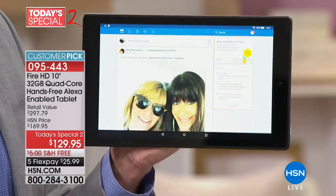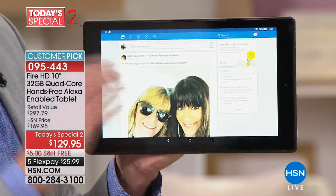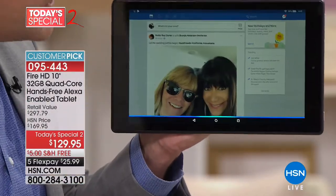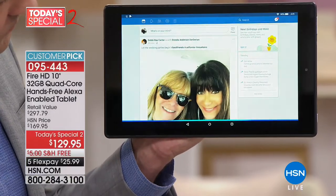Here's Facebook. You see how quick this is? Notice the speed as I do these things and how easy it is. I don't even have to be able to find the app. Alexa, open Netflix. Here's Netflix.